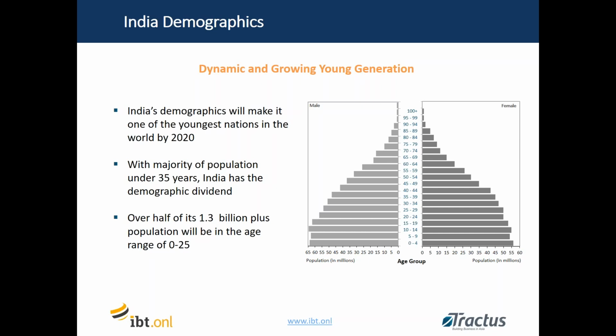If you see the chart on the slide, you can see that the majority of Indians fall under the 35 years group, and India's demographic makes it one of the youngest nations in the world. By 2020, over half of its 1 billion plus population will be below the age of 25. The increased household income and the sheer size of the young working population will increase demand for higher quality products that foreign companies can potentially offer. The country also has a large labor force suited for manufacturing jobs that can cater to the demand for foreign companies looking to enter India.